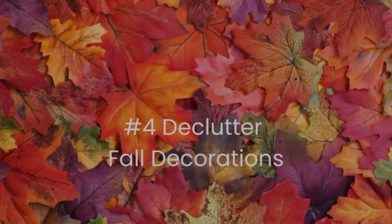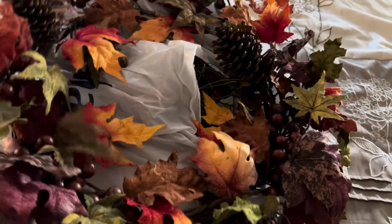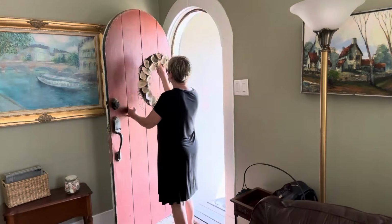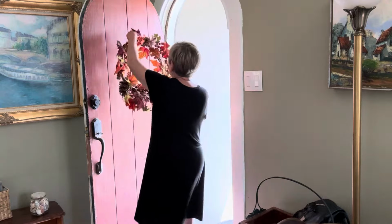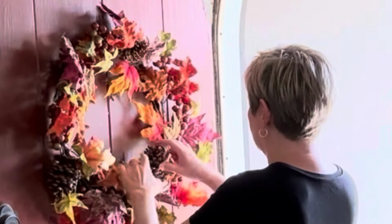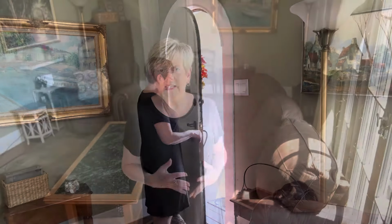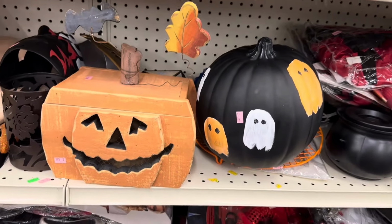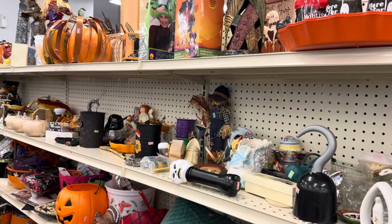Number 4 on my list for you is fall decorations. A lot of us change out a wreath on our front door, or maybe we put other decorations around the house. So it's a good time as you're doing that to get rid of decorations that you don't need any longer. Maybe you've got more Halloween decorations than you need, and it's a good time again to take those to Goodwill. It's seasonal. Take them there, let somebody else get them who would like to have them.